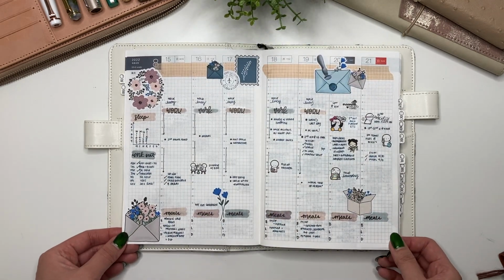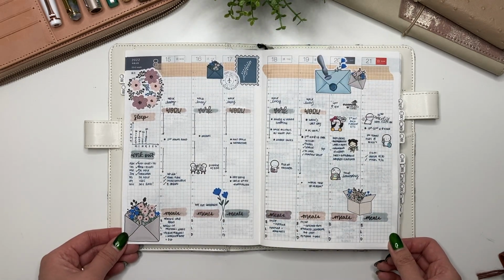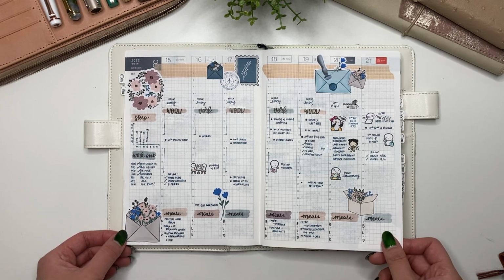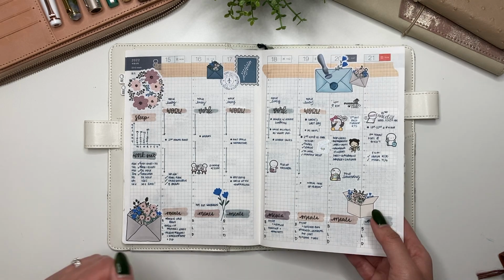And then another kit from JoJo's Pretty Paper Shop. Her stickers are beautiful, absolutely beautiful. And JoJo herself is just an amazing person.